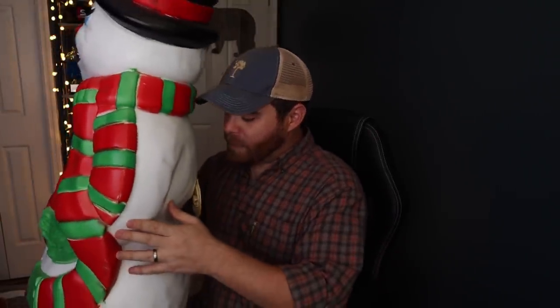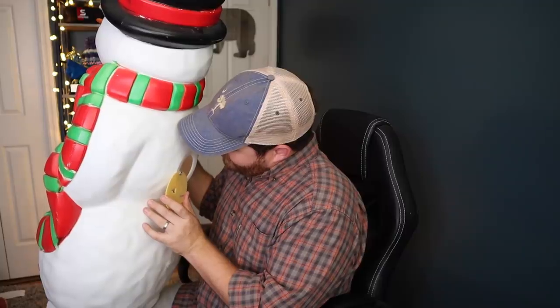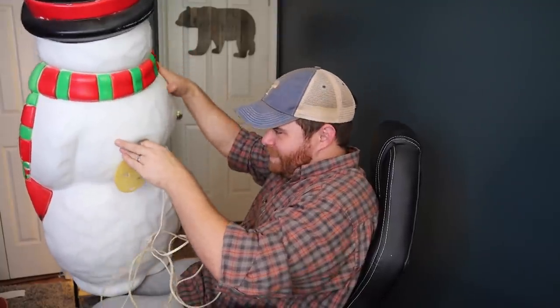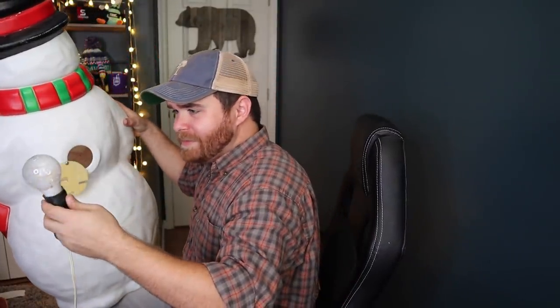Now, the power cord is kind of down there in his back. It got pulled in, so I'm going to see if I can get that out. And oh, I think the light bulb in there is broken. There we go. Is it broken? I can't really tell if it's broken or not. Let's plug it in and see. Oh yeah, it's definitely broken.